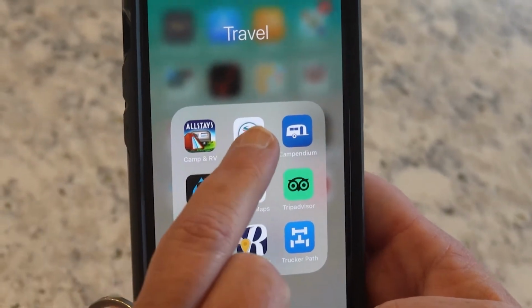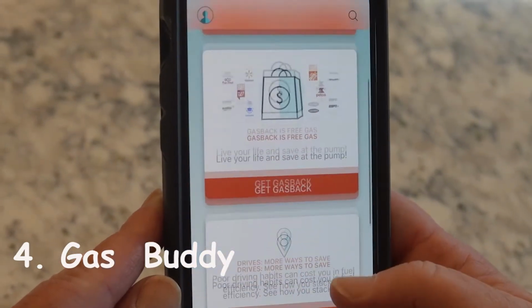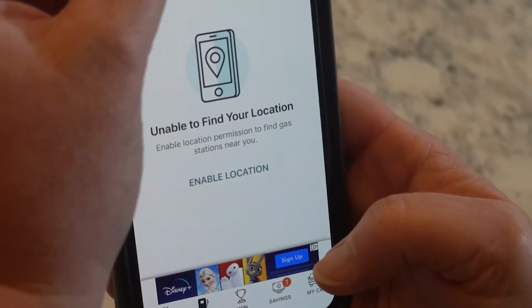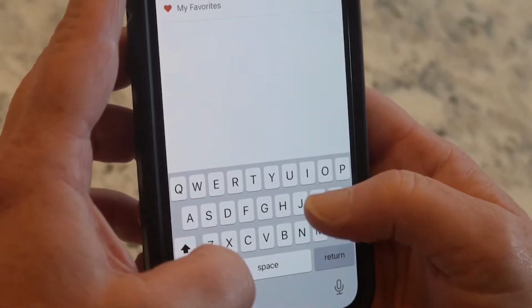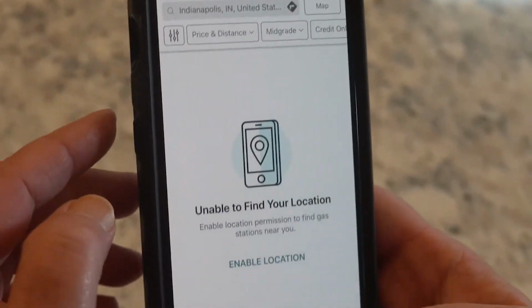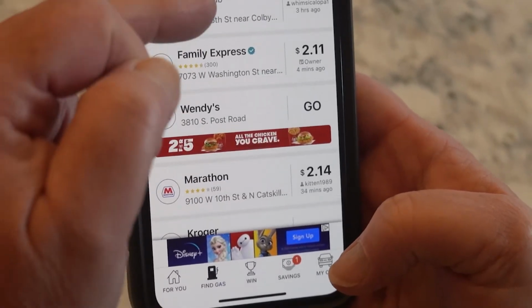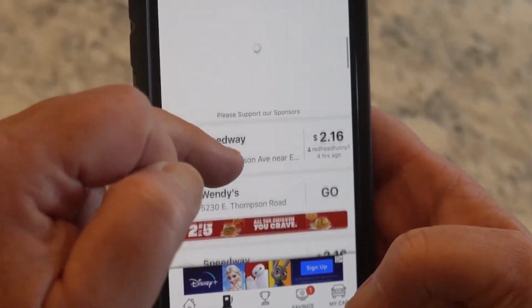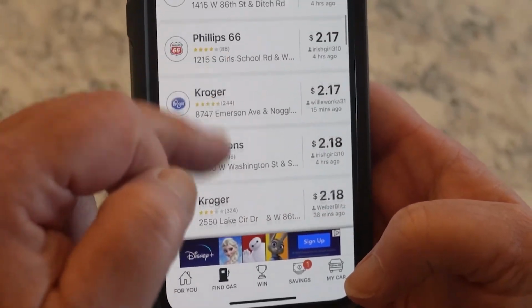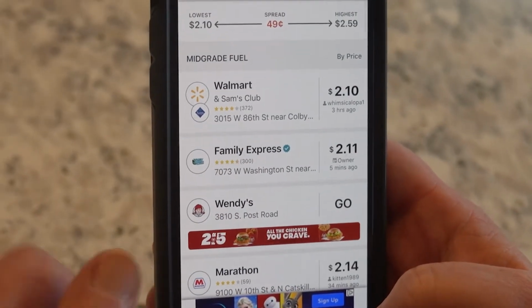The next is GasBuddy. GasBuddy will tell you where your closest gas station is, and the price, so you can find the closest ones as well as what the price differences are. And as you can see, 210, 214, 216, 217, 219. So that can save you quite a bit of money if you're doing a lot of driving.